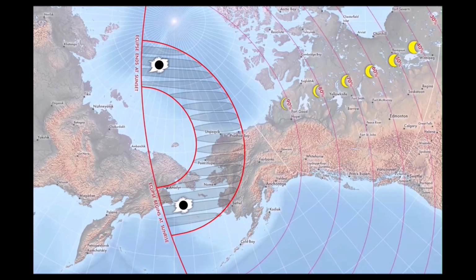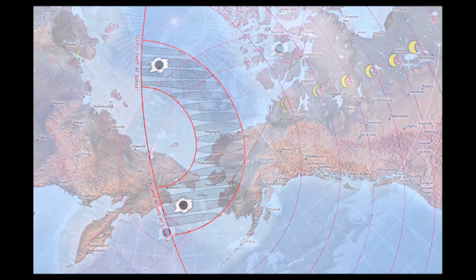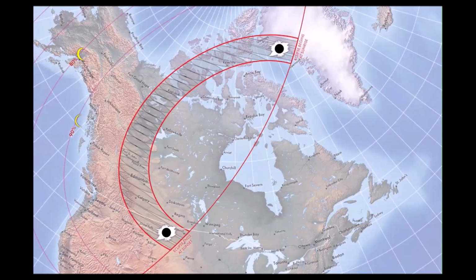An interesting fact about the Alaska eclipse is the same corner of Alaska is the only part that doesn't get a partial eclipse in April, and they get a total eclipse in 2033. Now, after this is the second to next eclipse in the US. This is in 2044. It begins in Greenland at sunrise, and it progresses over Canada and ends at sunset over North Dakota and Montana. So it passes over some great spots in Canada as well.